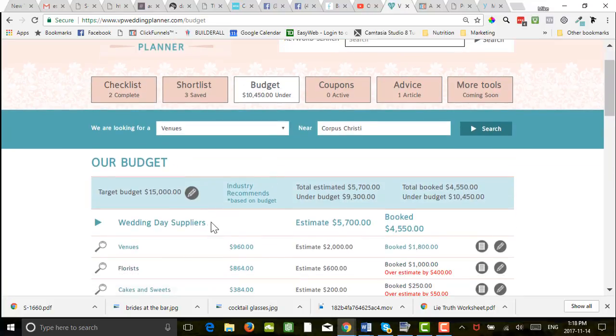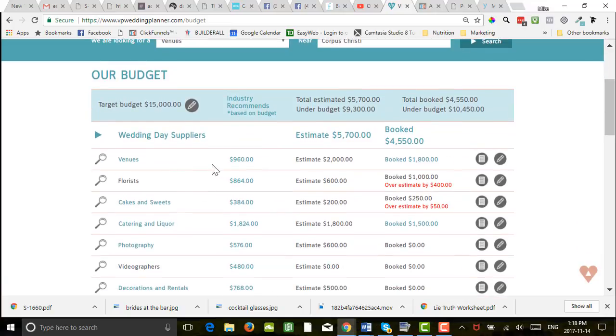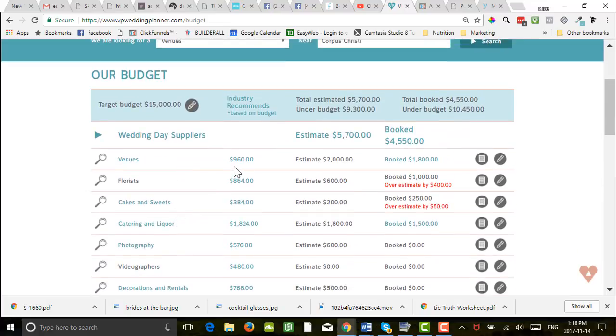And so I've said that my wedding budget is $15,000, okay? So what the website does is it says, okay, if you've got $15,000 to spend, then this is what the industry recommends you spend on each of these categories, okay? And these are just for your information. Again, this is just sort of what industry standards are based on a percentage of your total spend, all right?